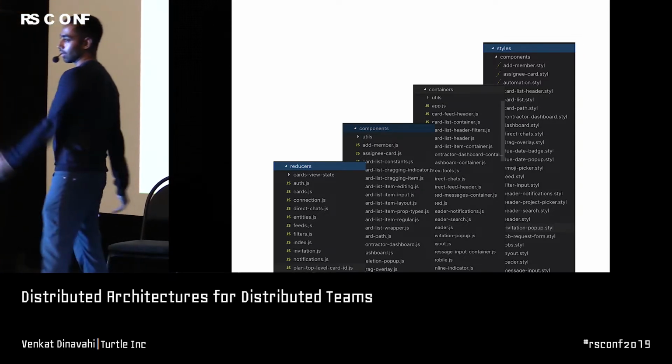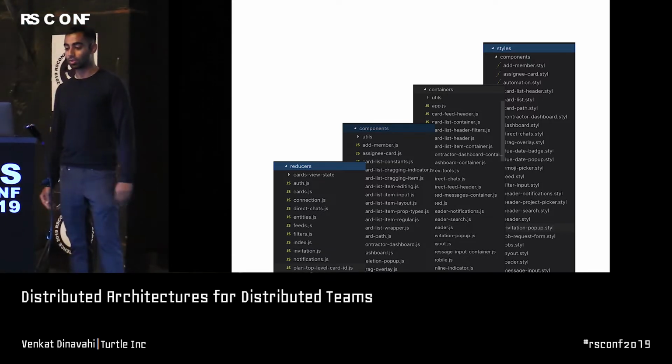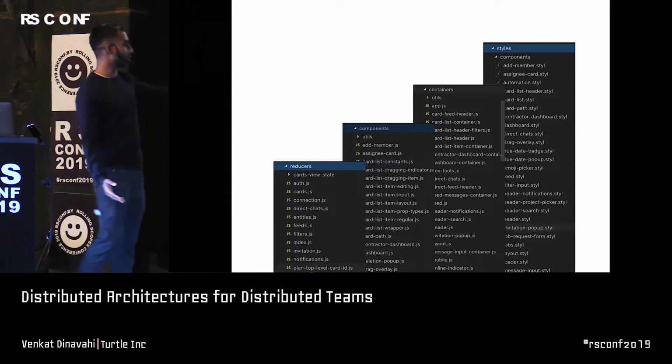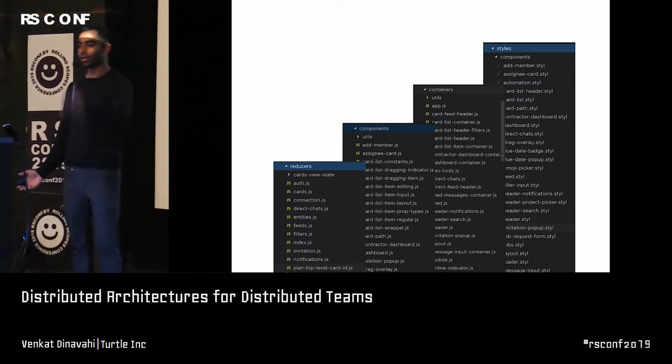But this doesn't scale, right? And many of us might have seen this. As your code base grows and grows, each of these folders grows and grows. I actually cropped this right here, but I would probably have to walk out there to show you the scale, how many files were here.